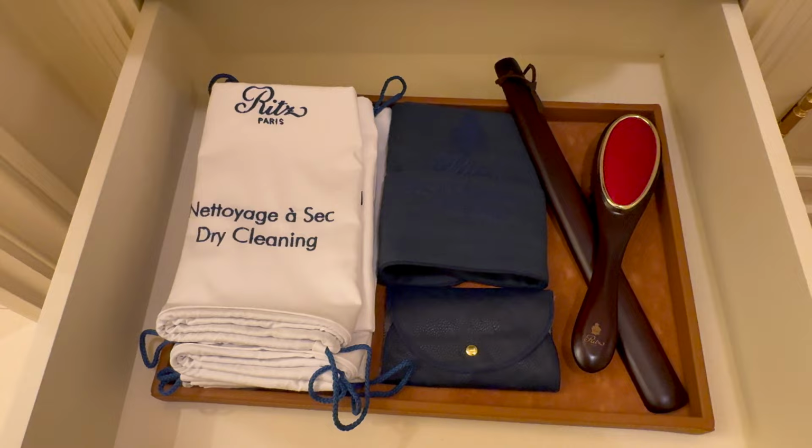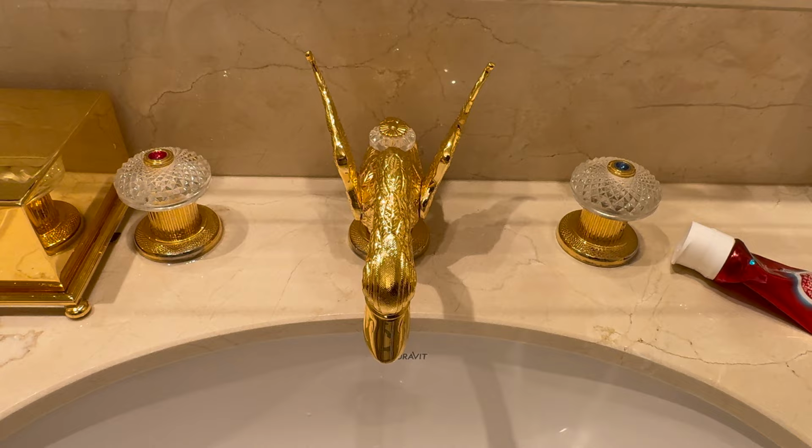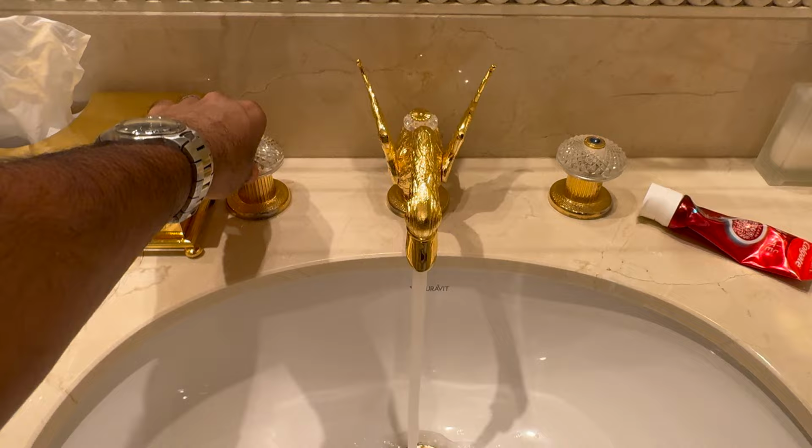Okay, and the bathroom's here. You know what's amazing here? Look at the taps, yeah? I'll just show you the taps. It's like a swan. It's a swan, yeah? And when you turn the tap on, it comes out like that. It's pretty amazing. Yeah? Oh, that's cool.